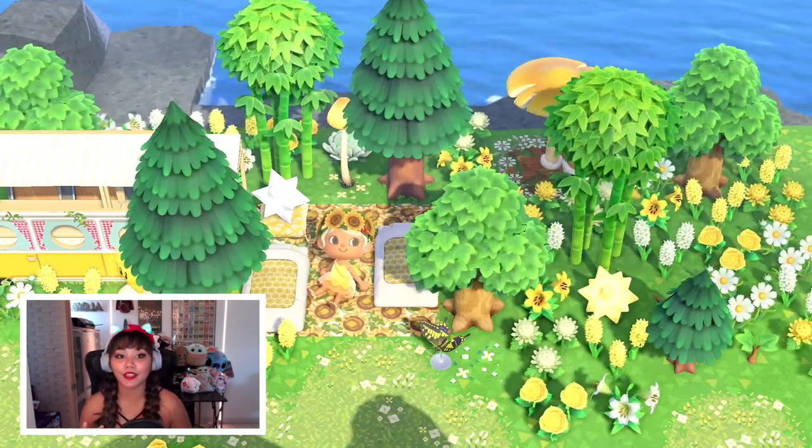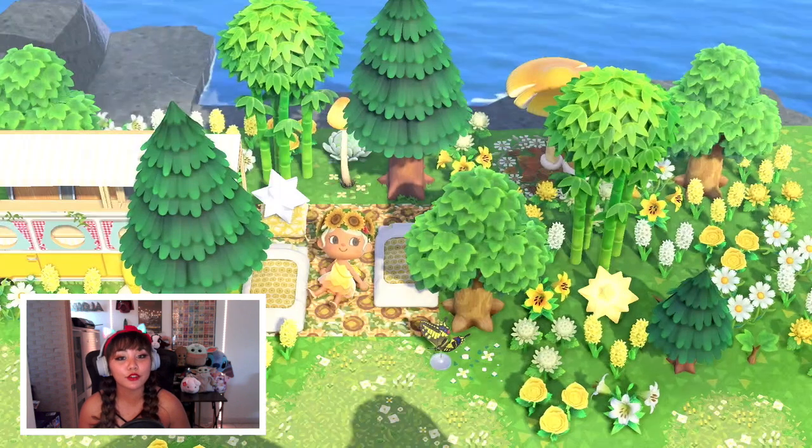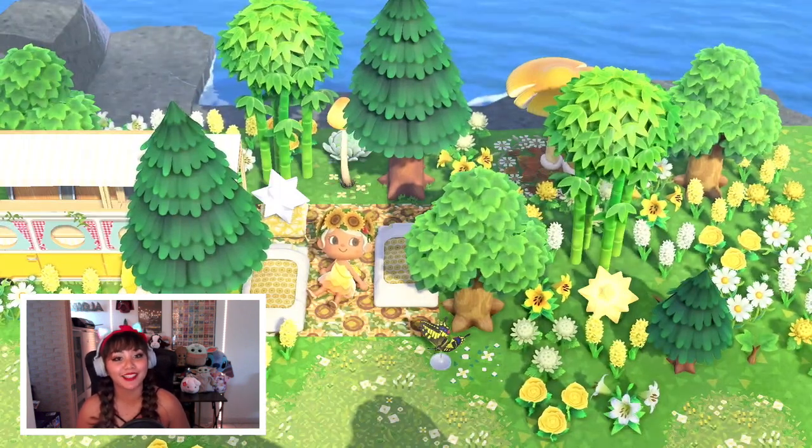So I wanted to make kind of like an extension of the store by making a little marketplace.